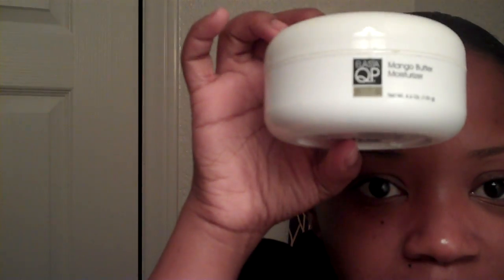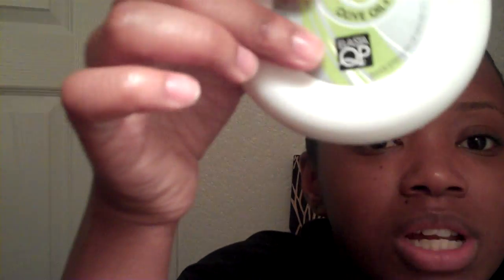And this one, I put my dad on this. I actually stole this. I use this too, even though it's his. I put him on this moisturizer, which is the Elasta QP Mango Butter Moisturizer. I'm going to open it. It's probably been used, okay? It's kind of like a butter texture. You probably can't see it. It's almost gone. But it's very thick. It's like a butter. And it smells great, as well as this one smells okay. It doesn't really have a distinctive smell.